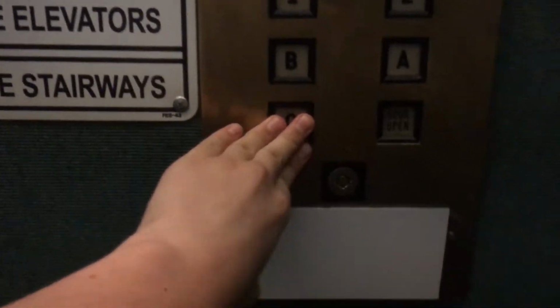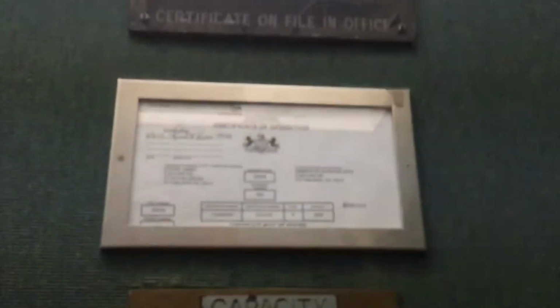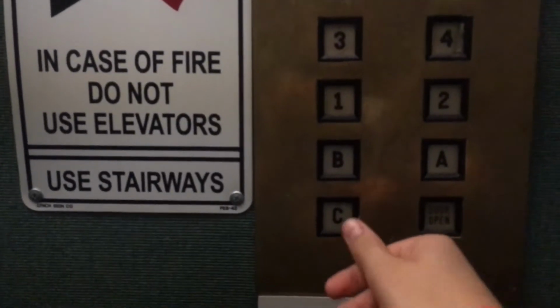We'll just get a cavity wall going down. Anyway. Whoa. There's a certificate in case of fire, it says elevators. There's a no smoking in the elevator certificate sign. Pretty basic old cab, and we're stopping randomly. An interesting indicator. This thing is really messed up.